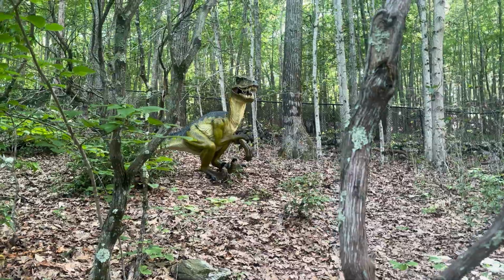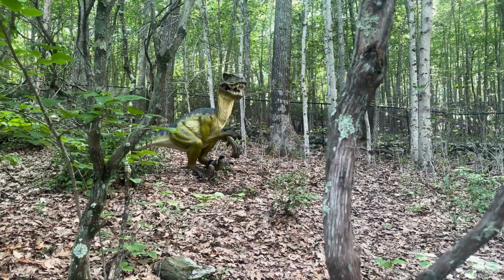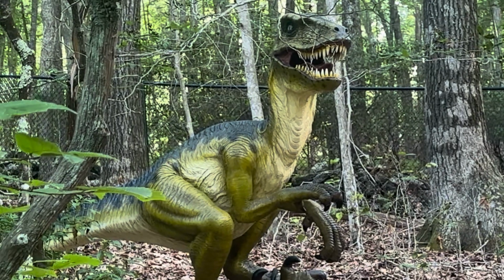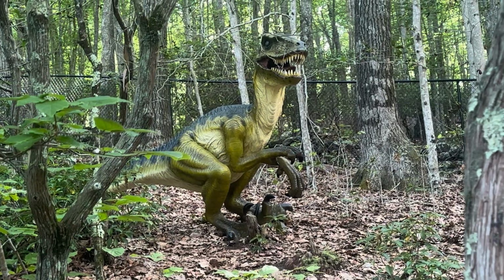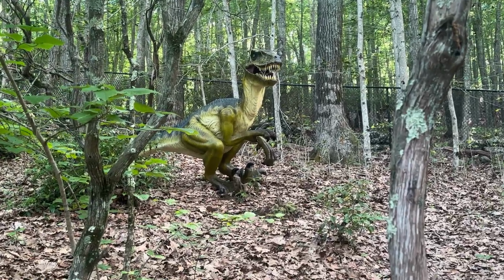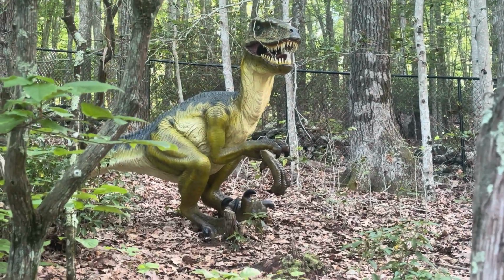So this is a Deinonychus, and apparently the similarities between the hand of a Deinonychus and birds led many to the hypothesis that birds are descendant from dinosaurs, just because their hands are the same or similar. Could it just be that they were similar?